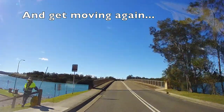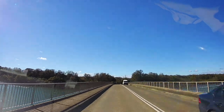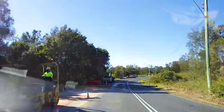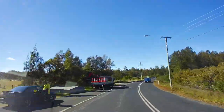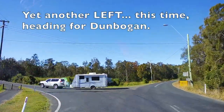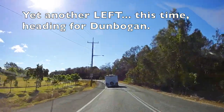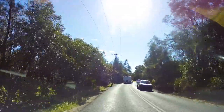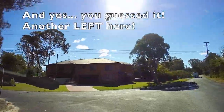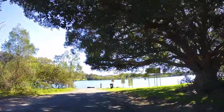This bridge over the Camden Haven River was opened way back in 1967, and for the next few months of the year they'll be doing a lot of maintenance on it to give it another 30 years of life. Take a left up here and we'll go along to the river again to see where the actual punt used to cross the river before the bridge was opened.